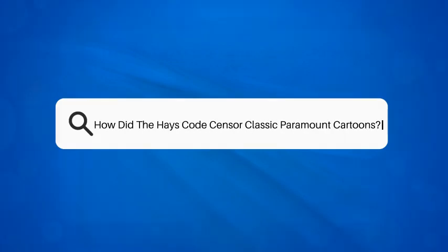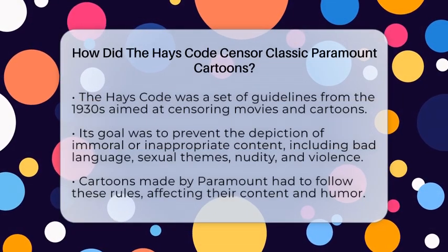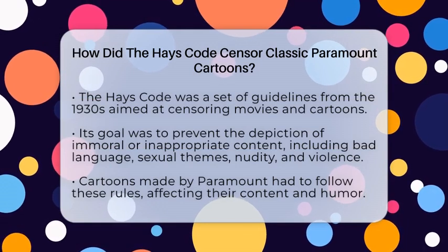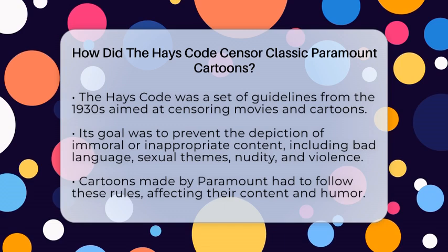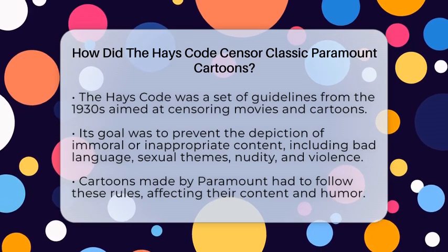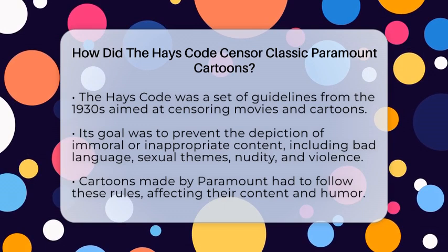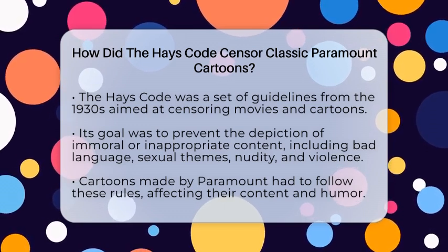How did the Hays Code censor classic Paramount cartoons? Imagine a time when cartoons were not just for fun but also had to follow strict rules about what could and couldn't be shown. That's what the Hays Code was all about. It was a set of guidelines created in the 1930s to keep movies and cartoons from showing anything considered immoral or inappropriate. Even animated shorts made by Paramount had to follow these rules.